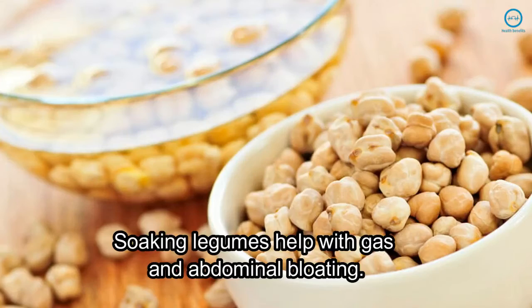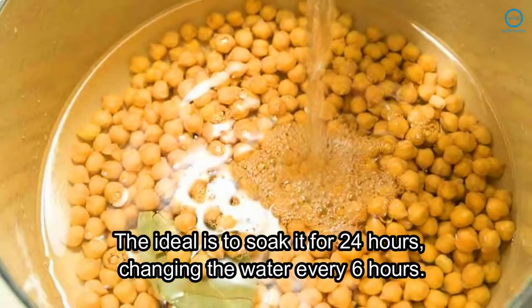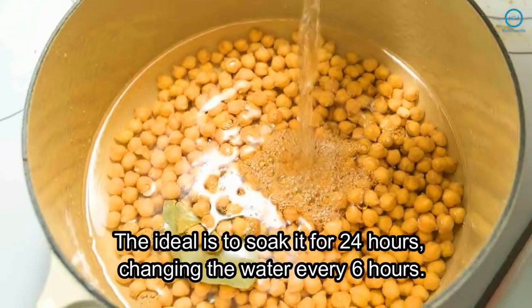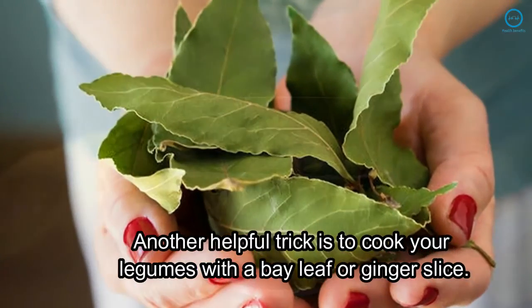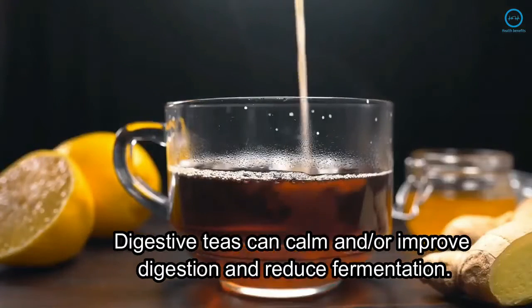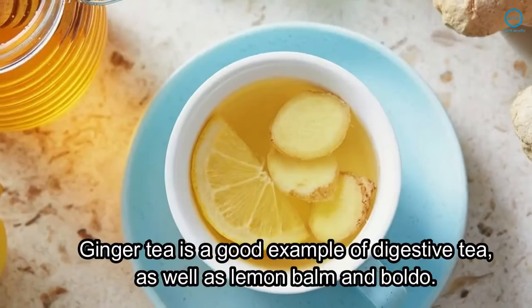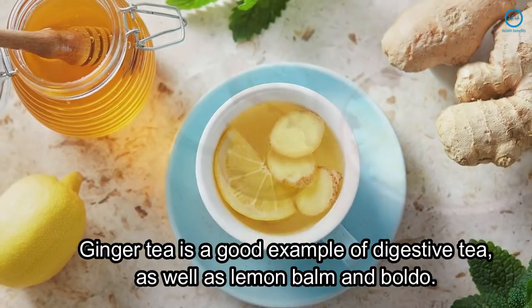Soaking legumes help with gas and abdominal bloating. The idea is to soak it for 24 hours, changing the water every 6 hours. Another helpful trick is to cook your legumes with a bay leaf or ginger slice. Digestive teas can calm and/or improve digestion and reduce fermentation. Ginger tea is a good example of digestive tea, as well as lemon balm and boldo.